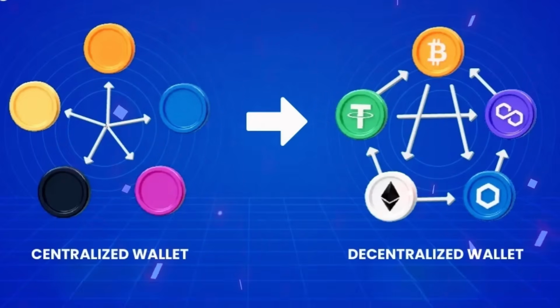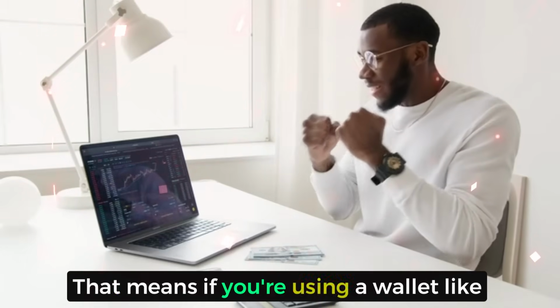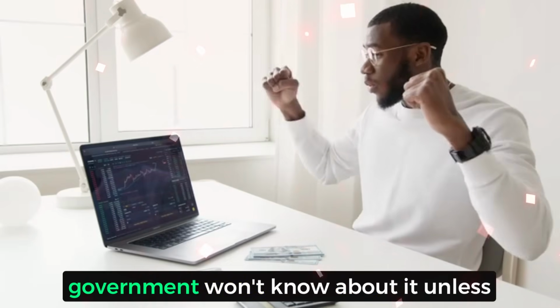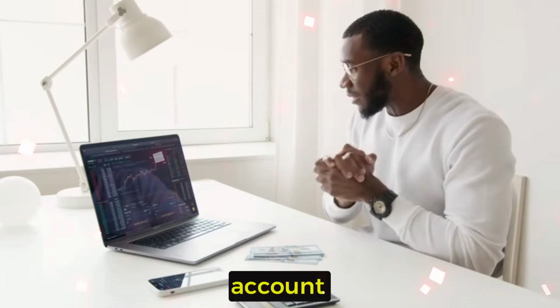Here's the thing. The government doesn't track decentralized wallets. That means if you're using a wallet like MetaMask or Trust Wallet for small transactions, the government won't know about it unless you bring those funds back to a centralized exchange or your bank account.